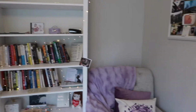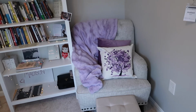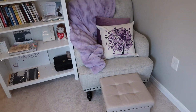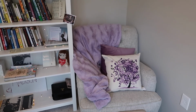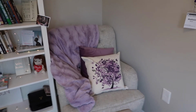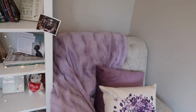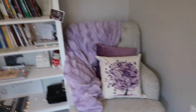I think it's cute. And this is the reading chair. This was the last piece to go into the room. I love this thing with all my life. I got it from Ashley Furniture. It wasn't cheap. I got this chair for reading, but really I just sit in here whenever I'm tired of sitting at the desk, and I'll read, I'll write, I'll even do work here since I'm working from home. So this is the chair. I got a nice little purple blanket. Lavender is my favorite color, so that's why I added that touch to the room.